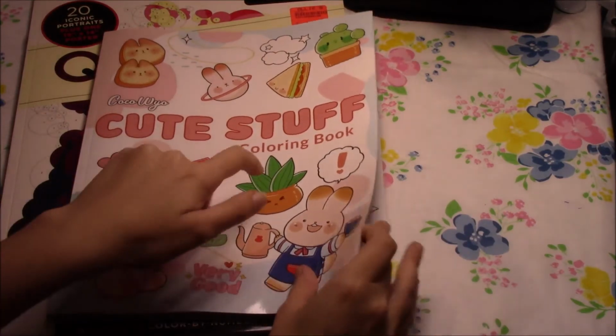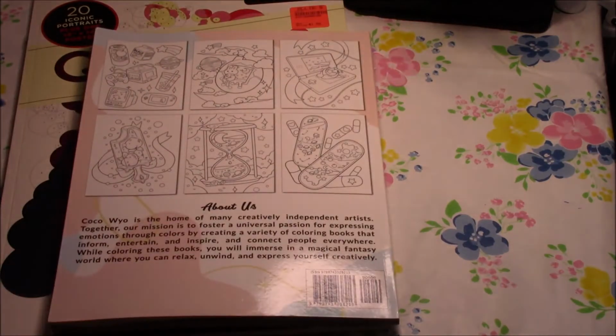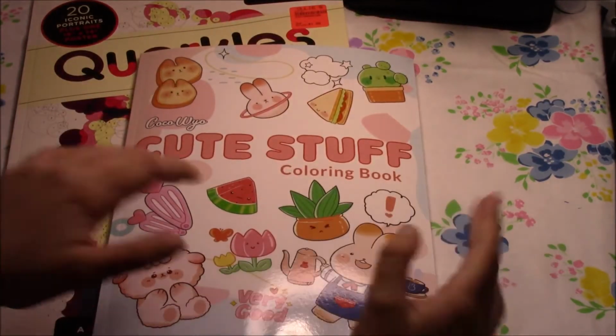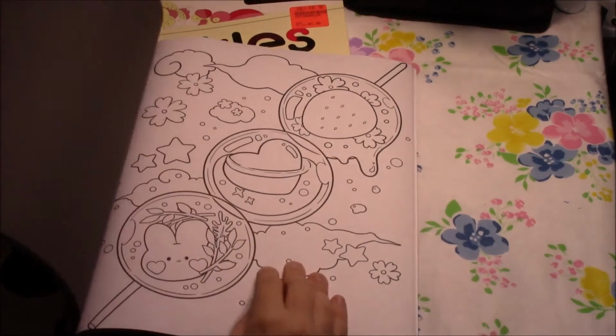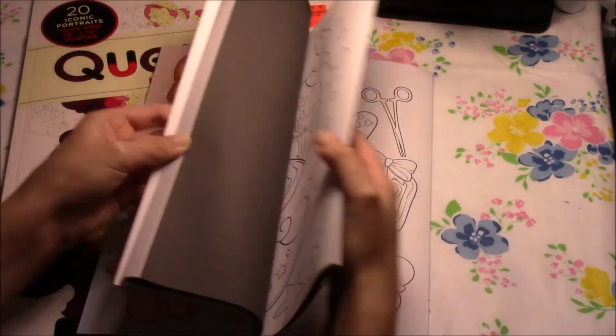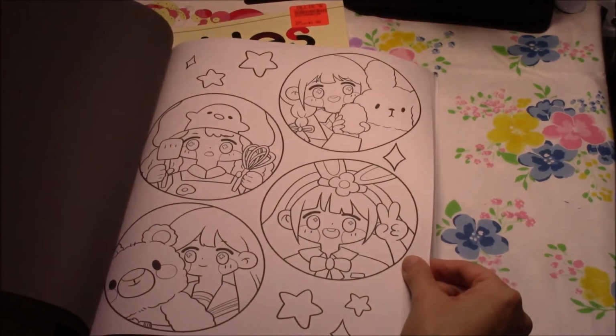I love them. And this one is what it says. It's cute stuff. It's 50 pages rather than 25, and these have the background on them. It's just a bunch of cute stuff. There's girls in here, there's food, there's animals, there's just everything you could ever think of that's cute. Here's the girl.